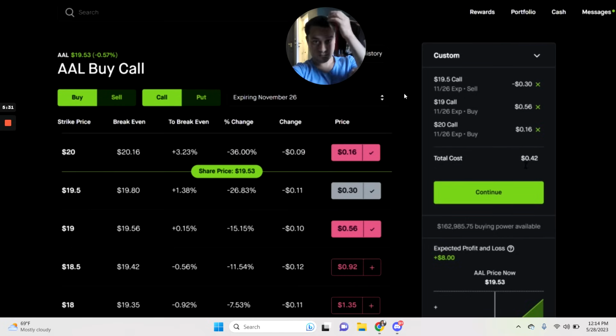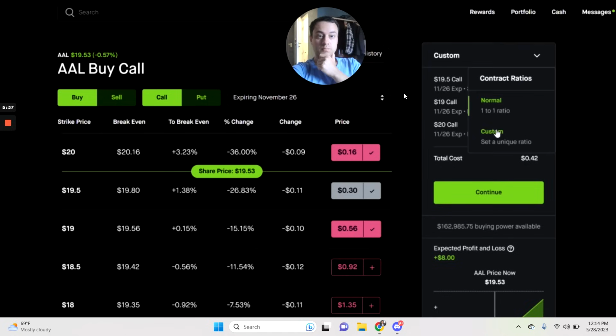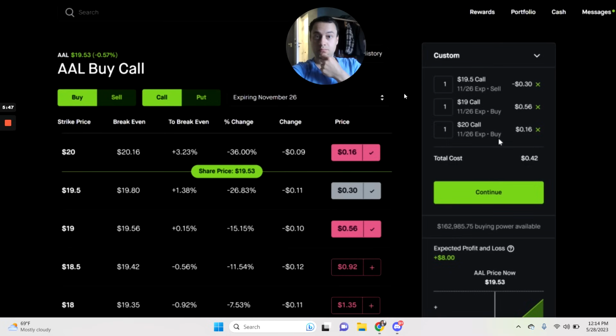Now, if you notice, the cost is 42, but what I'm going to do is right here where you see this custom order, there's a little drop down menu, and I'm going to go to custom. Rather than a 1-to-1 ratio, I actually don't want to open up 1-1-1. I'm actually going to sell two 19.5s. Going to the custom, clicking right here, going right here where it says 19.5, the option that I have sold, I basically want two of these sell orders to account for this 1-and-1 buy order.